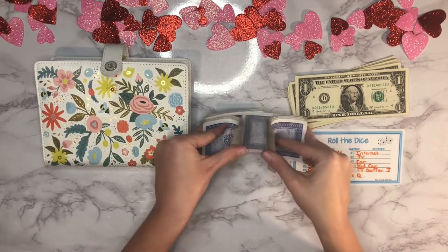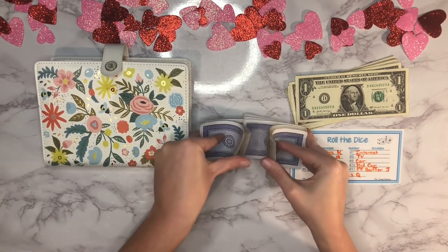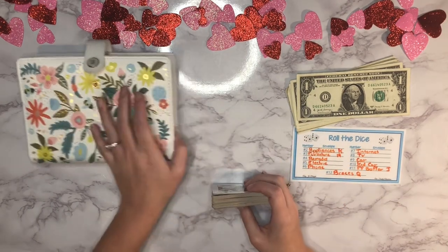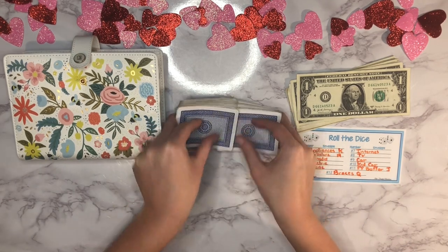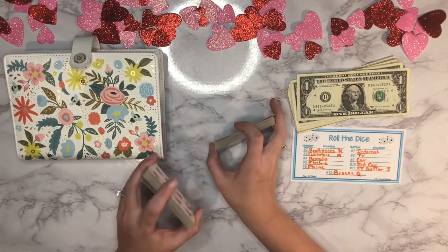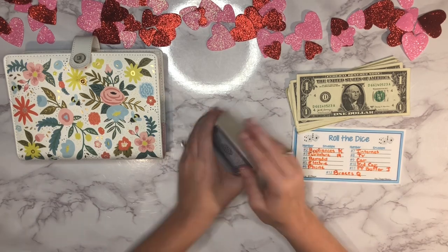So, do you guys like playing card games? We play a lot of card games at our house. Like, we go to my grandparents quite a bit, and so my grandfather and my uncle always play cards with my kids. And then we've got a couple of card games that we play as a family.